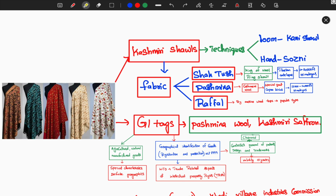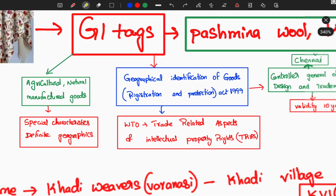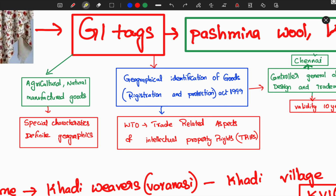In the GI tags of Kashmir you can see Pashmina wool and Kashmiri saffron. Both have been given a GI tag. Now we must know what this GI tag is and get detailed information about it. If you consider GI tags, agricultural, natural and manufactured goods that have special characteristics and definite geographical importance can be provided with geographical identification tags.